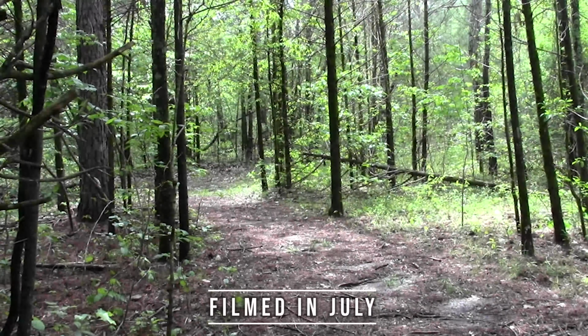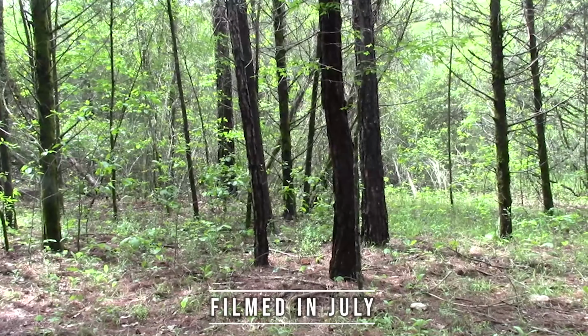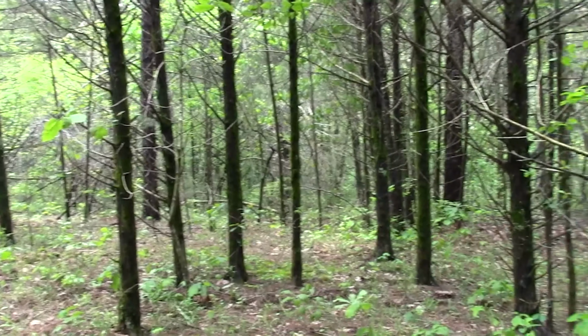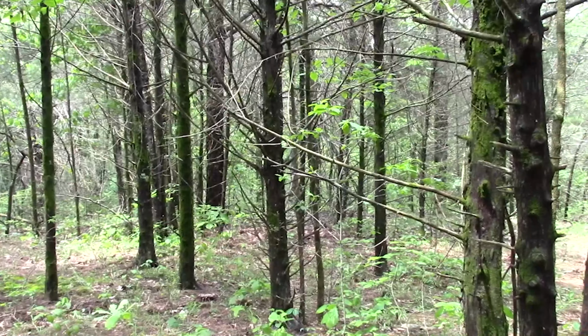All right, so this is an example of an early successional forest here in the Ozarks. This is an area dominated by fast-growing trees. This is where we get a lot of animals like our armadillos and our coyotes and our deer and our whippoorwills, barred owls. They like to live in the early successional forests, the areas with lots of fast-growing trees.